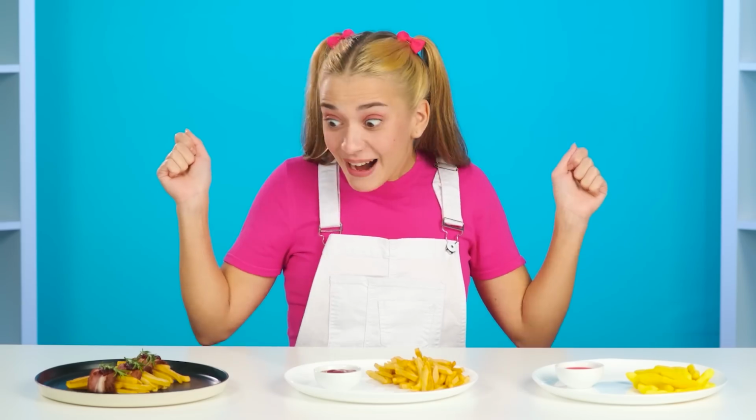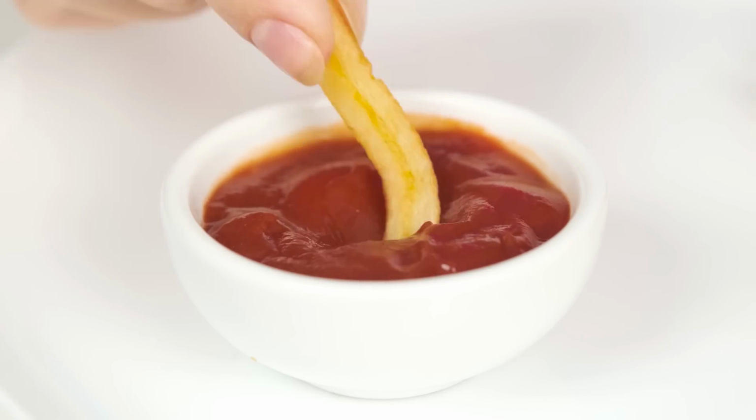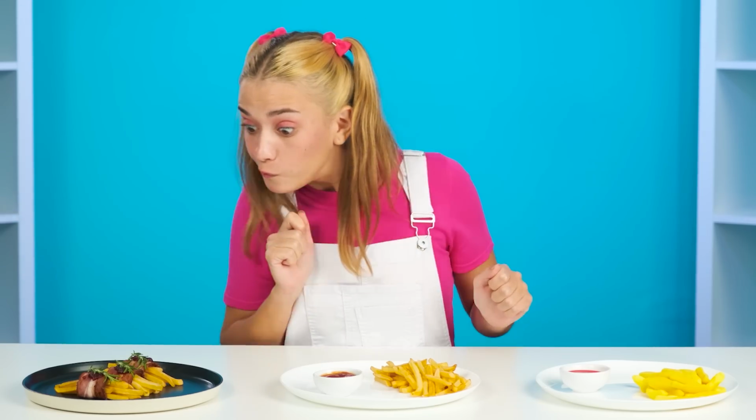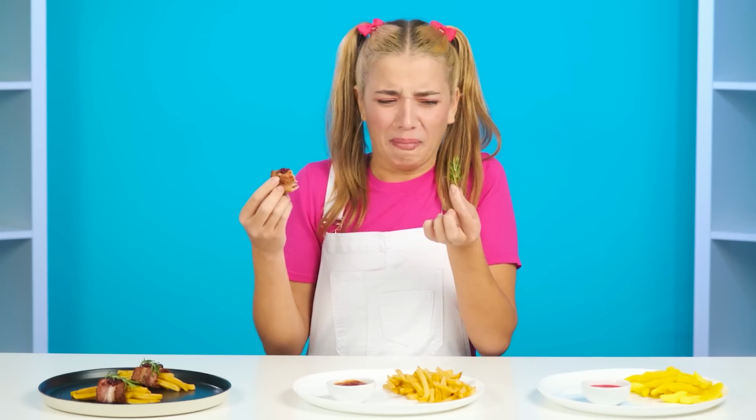Finally, everything is ready. And the baby has already been waiting for her food. The dish from my grandmother was the first to attract attention. Classic French fries and ketchup. It looks really delicious. The baby obviously liked it. I wonder how she would like a dish for real gourmets. The chef took an unusual recipe, but it was not appreciated.